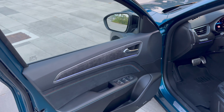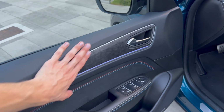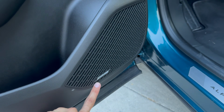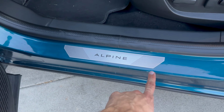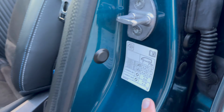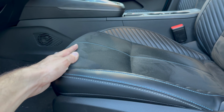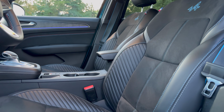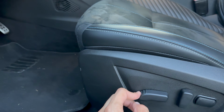Same as on the rear, we have the Bose speakers, so that is nice. I think that's an option or an add-on. Alpine aluminum doorstep. Okay, you can see the Alcantara on the front, so that's quite nice. On the back was perforated. You can see here back and forward.